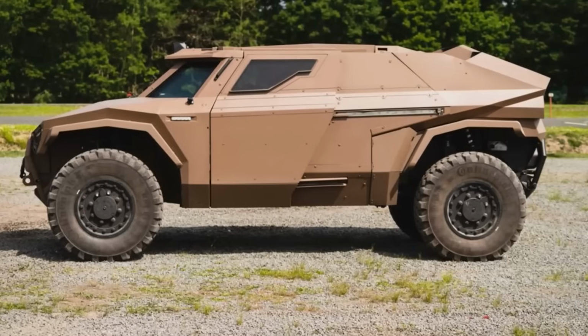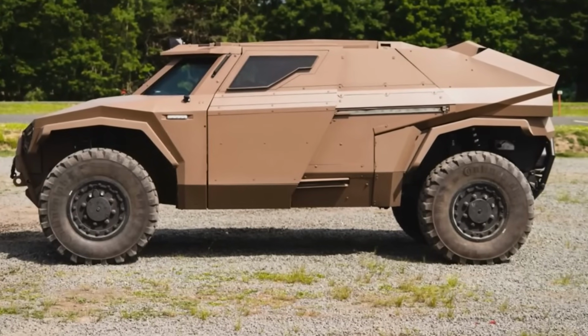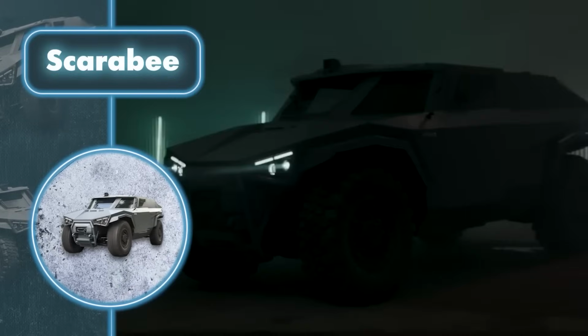In times of chaos, having a vehicle that keeps you safe is crucial. Despite being light, the Scabi manages to offer solid protection with mine and ballistic shields, plus the option to add smoke grenades for extra security.